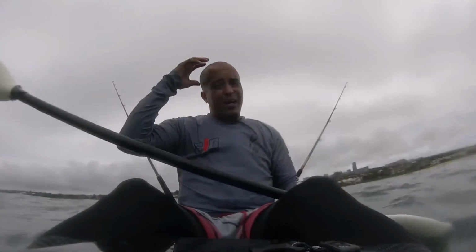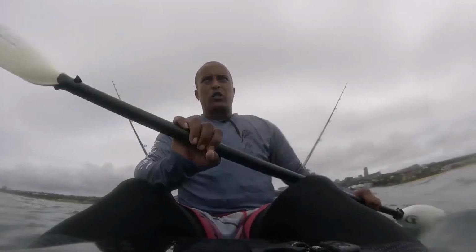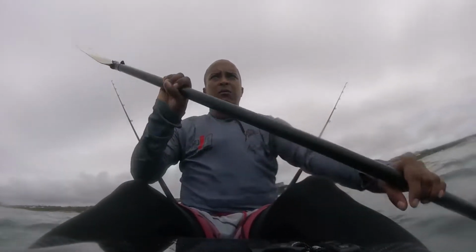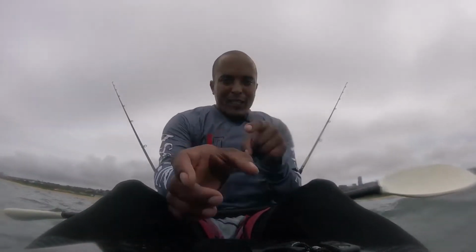I rushed and packed, and forgot half of my stuff. I only have 3 rods with me today. I grabbed my popping rod and not my other trolling rod, so I just put a little bit of extra lead on it and put a circle hook on there. Checking my destination, checking that ship out. Woo! She's not too far.